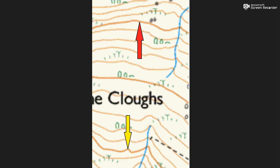This week we're looking really closely at some map detail, zoomed right in on the Ordnance Survey 1 to 25,000. And what I want to know is which of the two contour lines is higher. Is it this one indicated by the red arrow, or this one indicated by the yellow arrow, or are they both equal height, or is there not enough information on the map to work it out? So let's have a think about it.